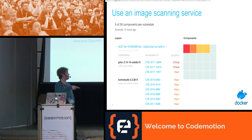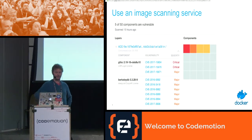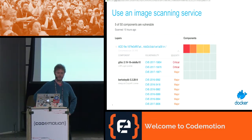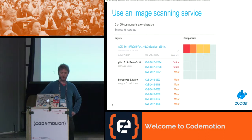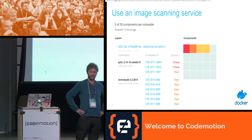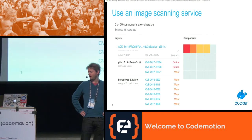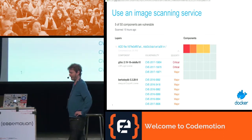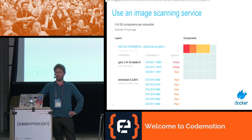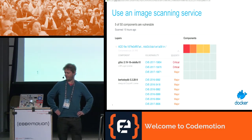This is using glibc, and it's got 2 critical vulnerabilities. It links to the CVE, so you can see what they are and see if there's something that's really, really important for your code. You can use image scanning services as a kind of thing that, we mustn't ship anything that's got a vulnerability in. That can actually be quite hard because there are lots and lots of these major vulnerabilities, quite a lot of the time unfortunately, and it takes a while to get them fixed.